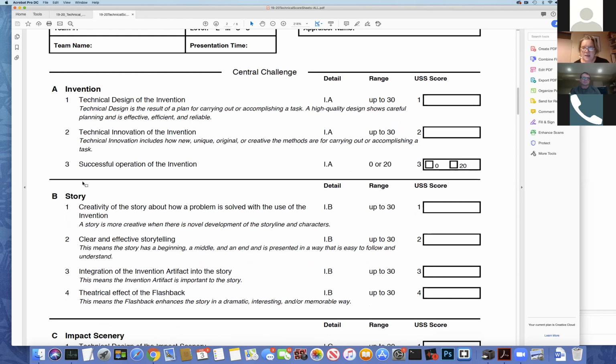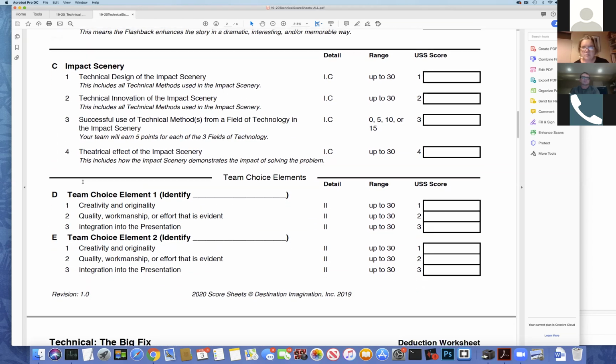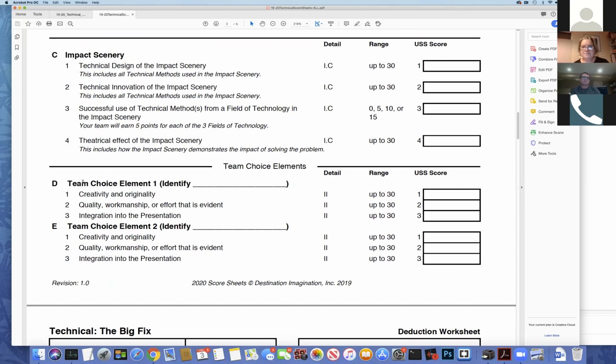And then impact scenery is also one of the key elements of this challenge. And we will go through that a little bit more after you see the recording of the solution that some of your favorite challenge masters came up with. So anyway, that's it on the score sheet. We will go through that a little bit later after we look at the presentation.